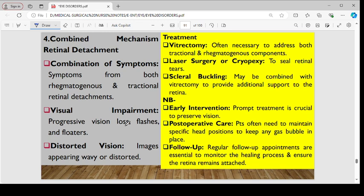Remember, in all types of retinal detachment, they require early intervention to preserve vision. We have postoperative care, just to maintain a specific head position to keep any gas bubbles in place. And lastly, follow-up care appointments are essential to monitor the healing process and ensure that the retina remains in good shape.